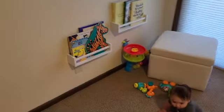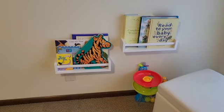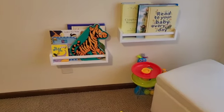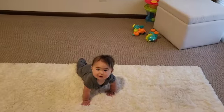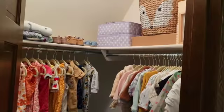Books, I went ahead and swapped out the books that Bailee had in there. This is just the books that she can reach. We built the shelves low on purpose so that as she grows, she can have a little reading nook there. And then onto the closet, this was the biggest change as far as organization went.